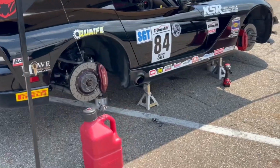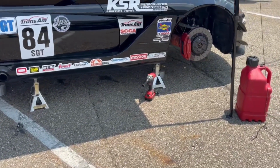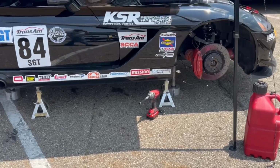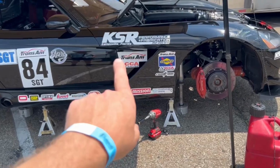Of course, we got the one Viper here. If you're into watching the same stuff I am, you know whose car this is and who's working with them. Kevin from KSR.